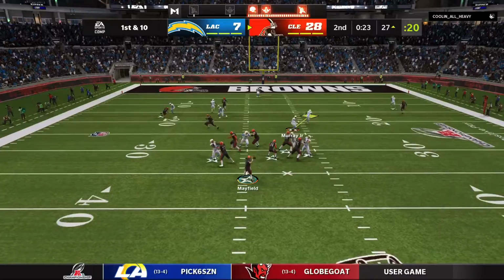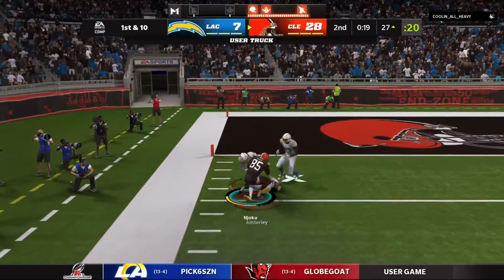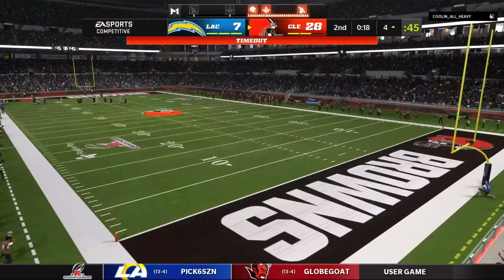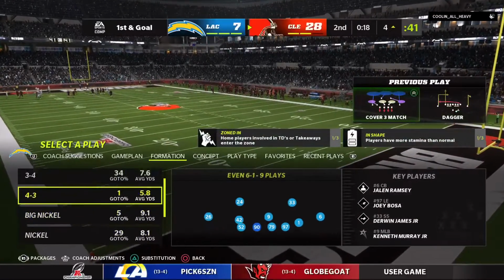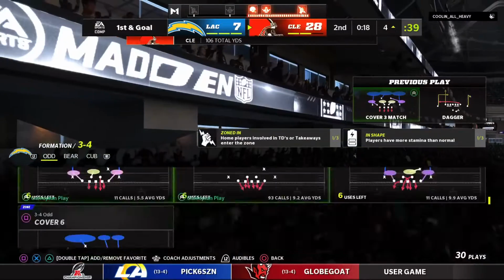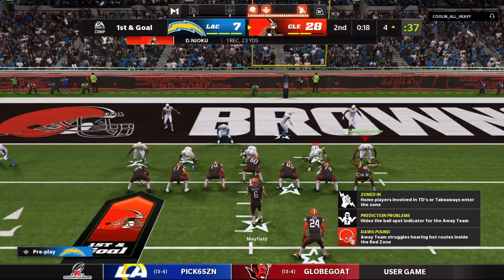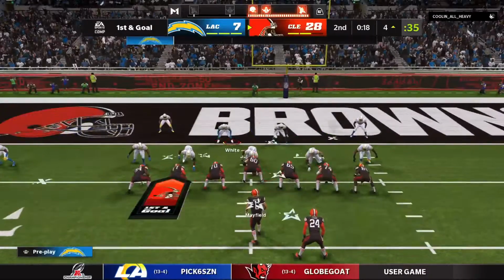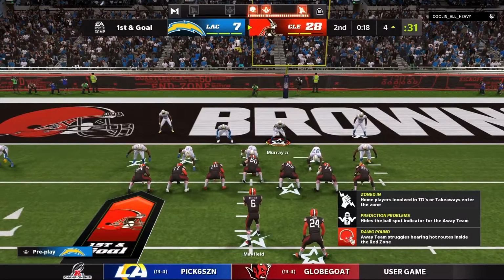First down, Mayfield. This is the tight end, Njoku. And they do get him down, but not before he's able to slip it inside the 5-yard line. Now the Browns will use the first of their 3 timeouts as the clock will stop with 18 seconds to go in the first half.